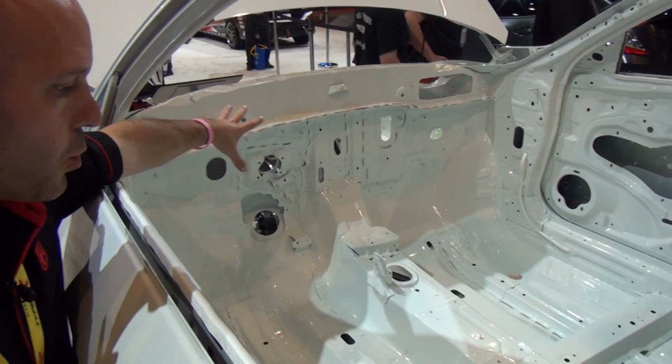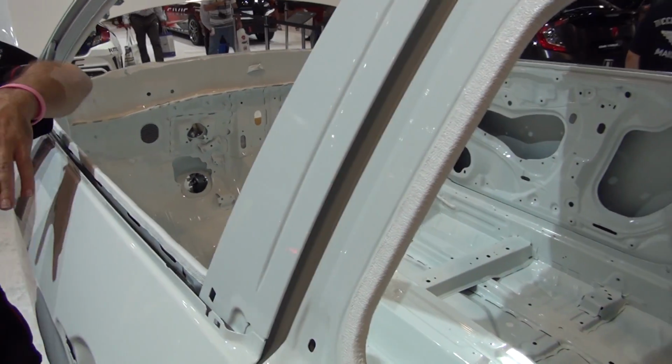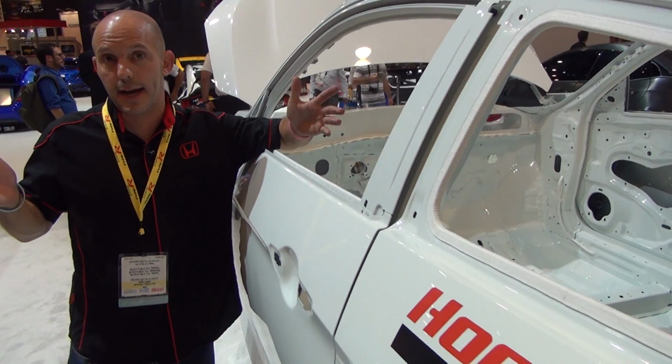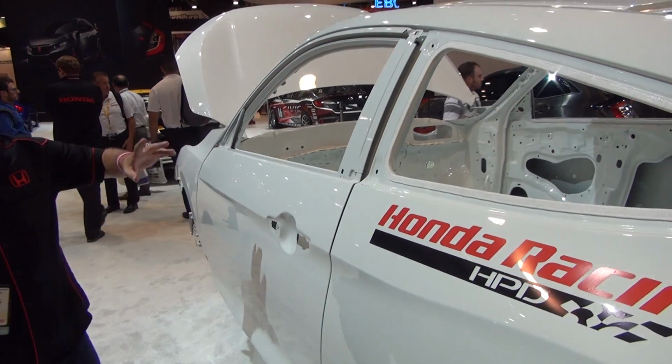So they can add just one seat if they want. If, I don't know, say Spoon Sports wants to buy it, they're probably going to put the seat in the middle like they did with their center drive Civic, but that's another story.